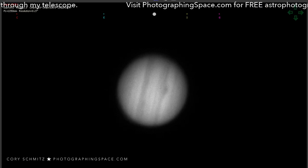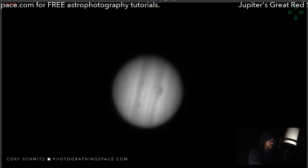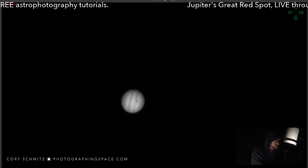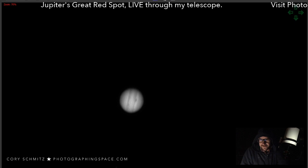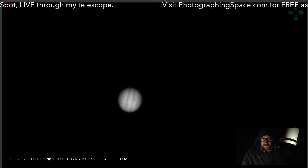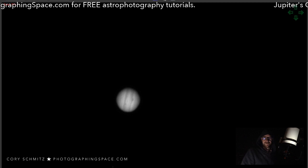Okay, so there's the Great Red Spot of Jupiter. And because you asked for it, I am going to move over to Saturn now. Okay, moving to Saturn. So, bear with me and watch what happens. It's gonna get crazy.